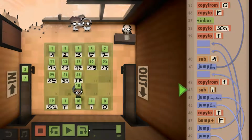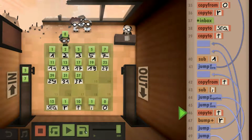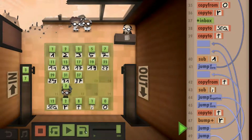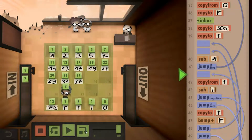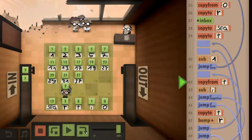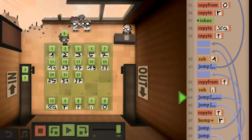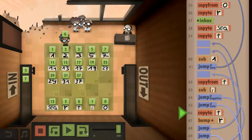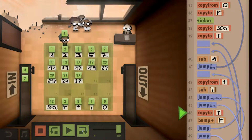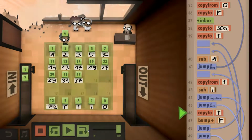Okay, so we subtract I now. If negative, if 0. Copy to T. And then we bump R. Copy from T, because we just bumped R, right? Copy from T, yes. And subtract. This check right here, the subtract 1 check. That's just strange.